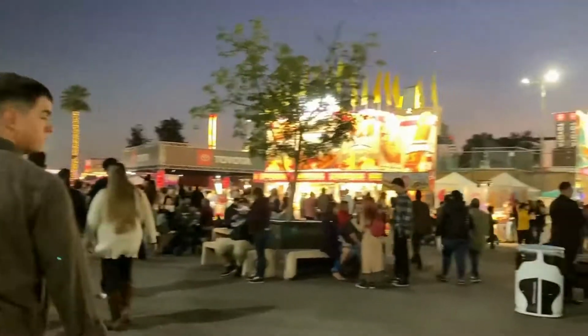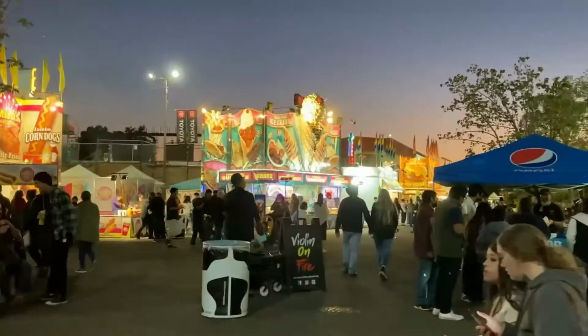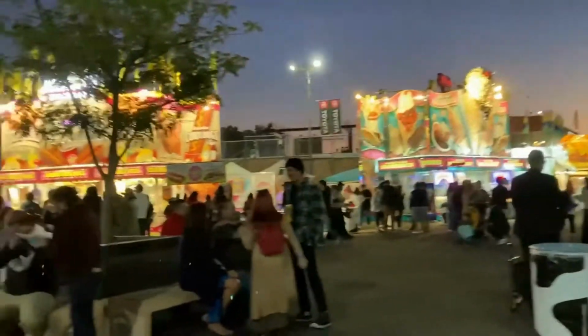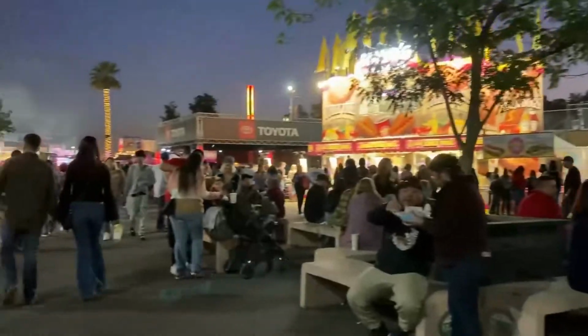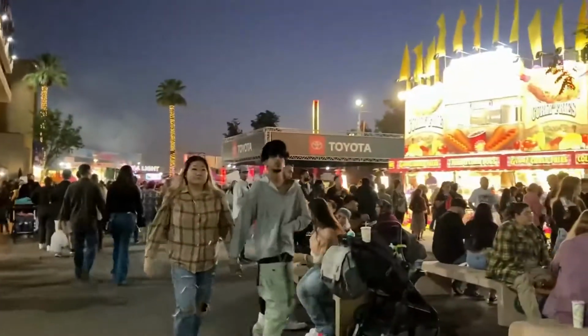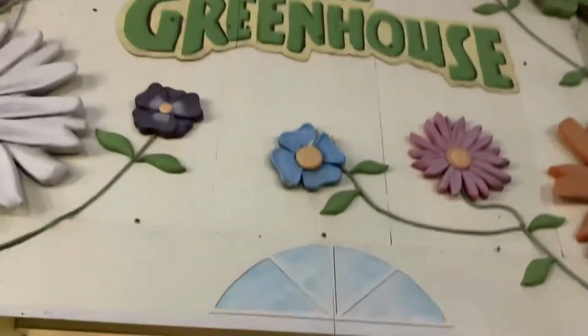So we're getting to nighttime now. The fair is getting a lot busier. It was already busy before when we came in around 4:30, but at about 7 p.m., there's not a lot of space to walk. Right now we are heading inside the greenhouse.